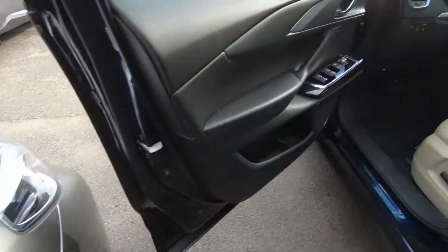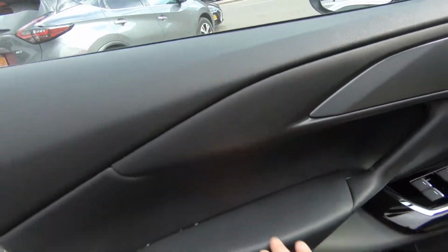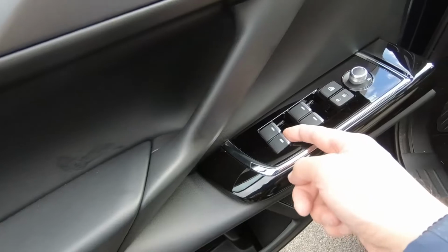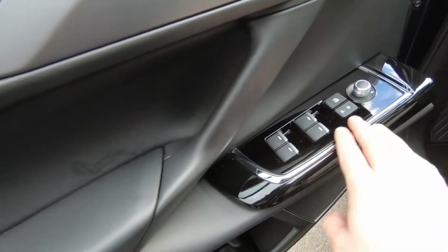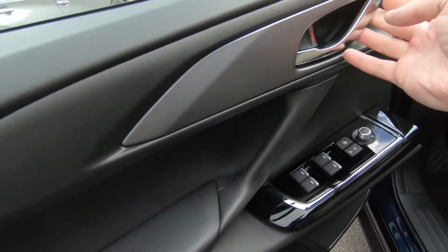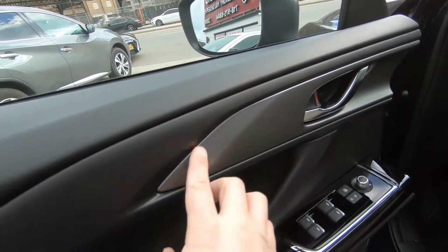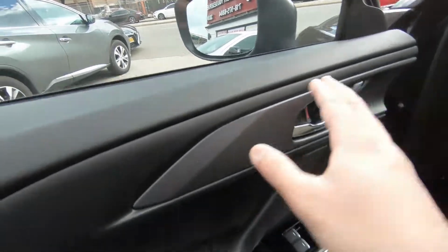And just like this, we will open this CX-9, and as you can see, the materials on these door cards are really nice. You have this piano black finish, you have the chrome on top of that, and you have automatic up and down on all four sides of the windows in terms of the controls. And you have here lock and unlock, of course, and you have the side mirror controls, as well as the nice trim here for the chrome door opener handle, as well as this dark gray finish on this plastic, which is really nice as well.